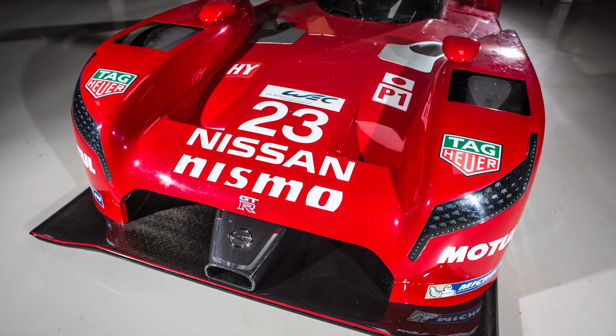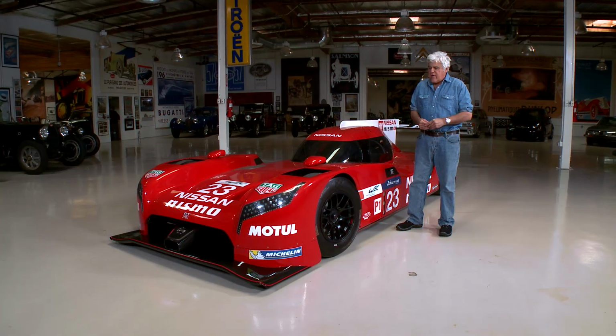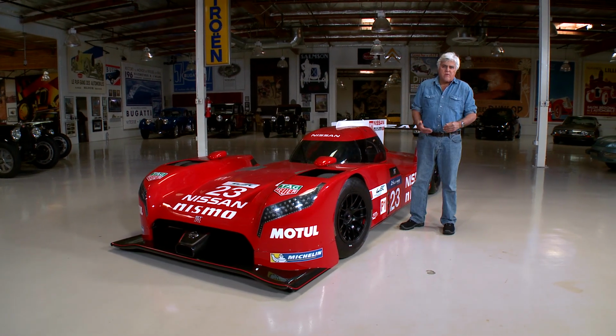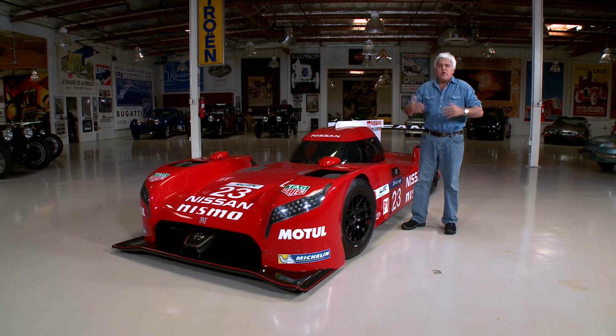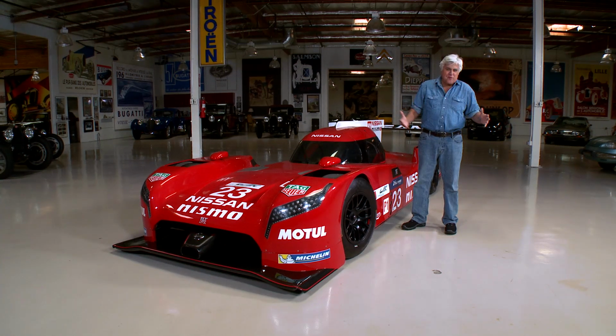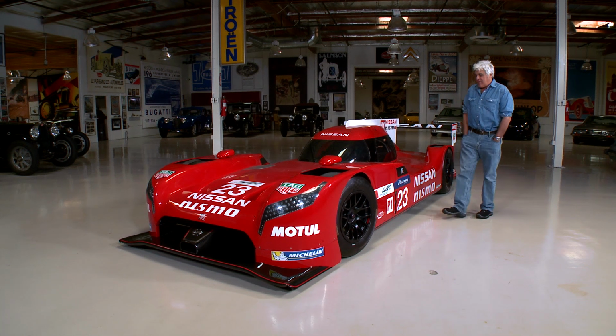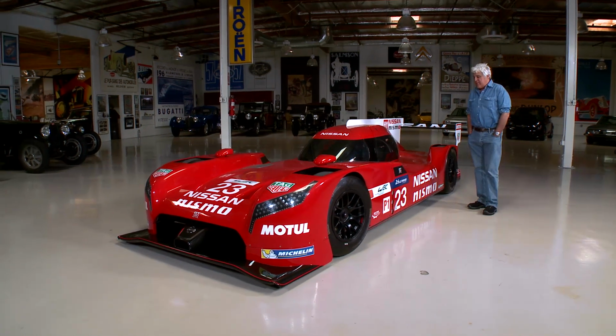I grew up in the era of the Chaparrals and all that kind of stuff, and in NASCAR, the Hemi cars and the Cyclones and the Talladegas and Smokey Yunick, and guys would cheat and come up with interesting ways to get around the rule book. And this is Nissan's answer to that. I don't pretend to be an expert on this.